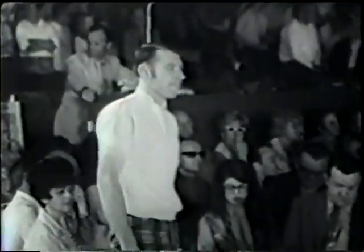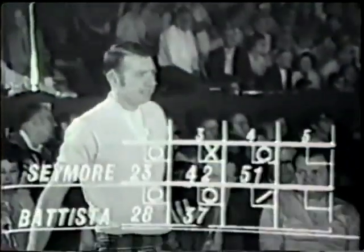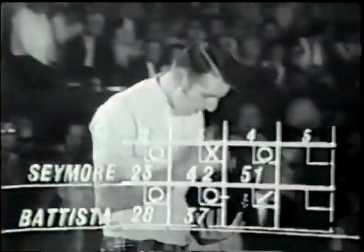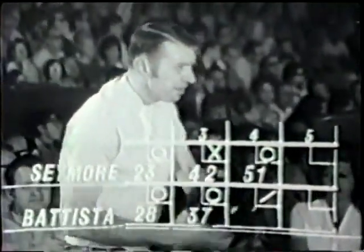Thought he had it. So now each professional with 2 open frames. And here we have a lead change again. Batista has taken the lead by 5. There you see the score sheet. The bowlers would say we've got a lot of donuts on that scorecard.